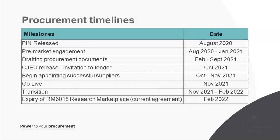that's October 2021. We'll begin appointing successful suppliers between October and November 2021, but obviously appointing suppliers can carry on throughout the life of the agreement for the next 6 years. I've put go live there November 2021 because according to procurement regulations, it's 30 days between the time you go live to when customers can start actually using the product.